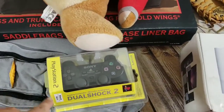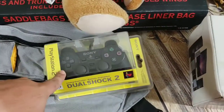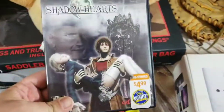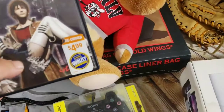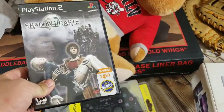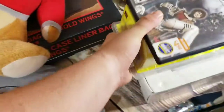This one came with the PS2 Slim, which I'll get like 60 for with the cords and one controller. It also came with this, which I'll get like 40 for. And it came with this, Shadow Hearts, which even though it has a $5 pre-owned price, this game goes for like 40 to 60 bucks right now, I think. So that was a really good deal for the 25, so that's pretty cool.